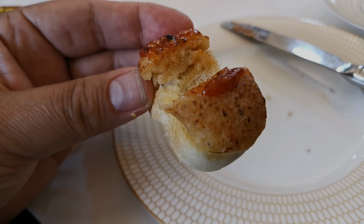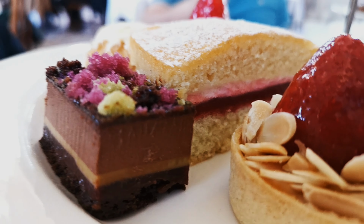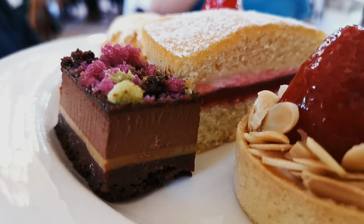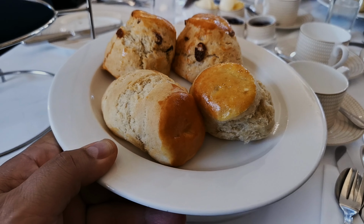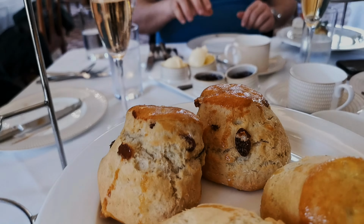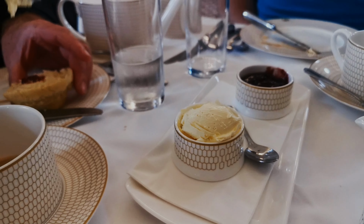The sweet treats include a strawberry tartlet, Victoria sponge cake, profiteroles, and a very, very rich chocolate mousse cake. And naturally, scones, plain and fruity, served with strawberry jam and clotted cream. And I am always confused.